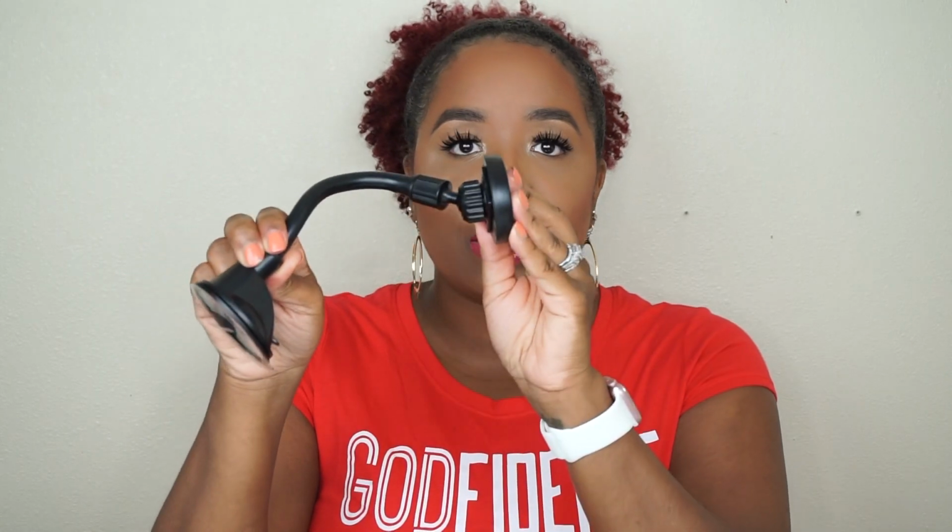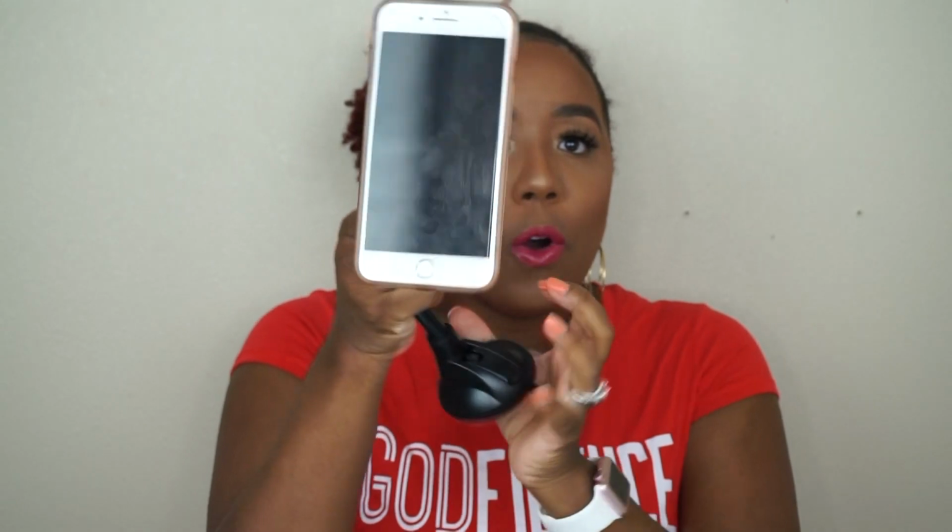The next thing I found was this. This is a mount for my vehicle. So I stick this actually on the mount, and this right here is where my phone goes. I have an iPhone here, so you basically just take it and it's magnetized, so you just put it there, and then while you're driving, you shouldn't be FaceTiming while you're driving, but you can look at your phone, scroll through music or whatever the case may be, and it stays on.